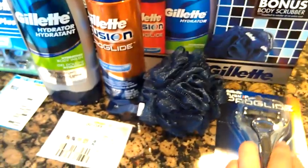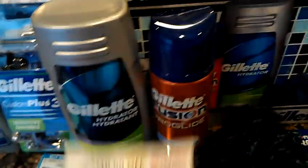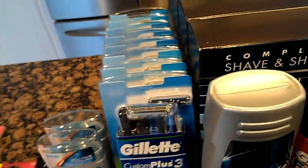So four pieces, and it was $8.99, and I used this coupon right here, and then I purchased 8 of the Gillette Custom Plus disposables. So let me just show you my receipt.